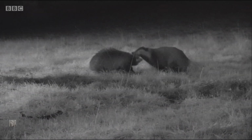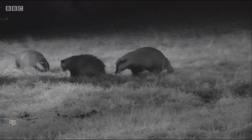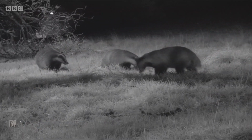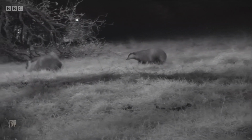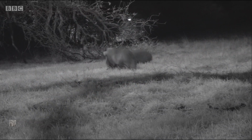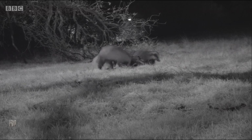You can see there that piloerection, standing up, and those very characteristic calls as well. Something really unusual to see. Now, often when badgers do engage in fighting, it's not so much over food. That's not where you see the most fatal fights occur. It's often over territory or when the clan becomes overcrowded, and then that can cause dispersal. But dispersal doesn't normally happen at this time of year. It's normally around April or September.